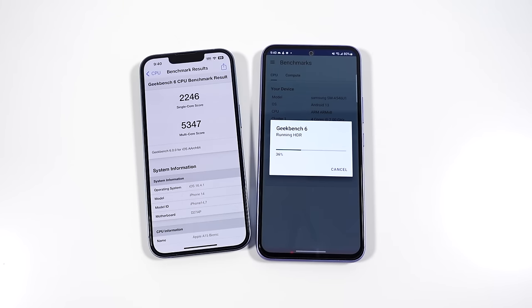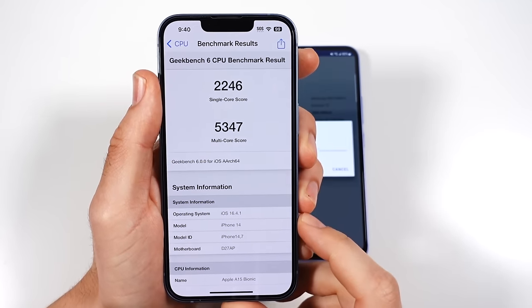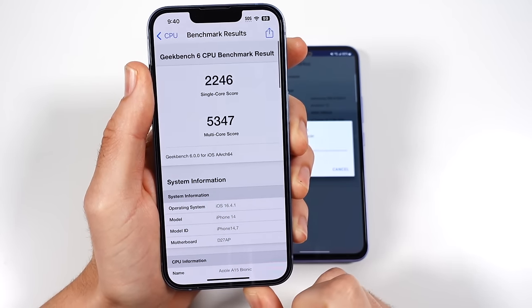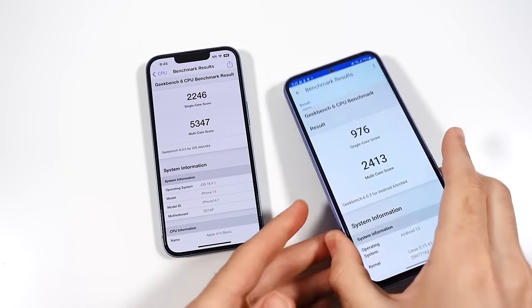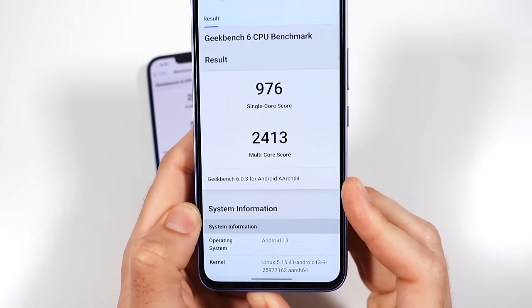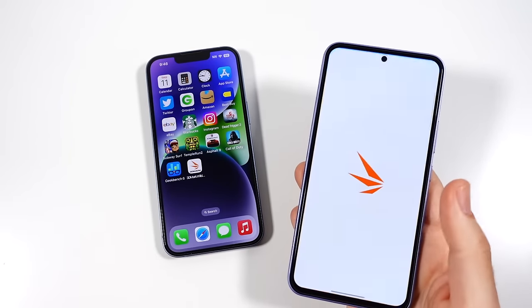I'm sure you're already guessing that there's going to be no comparison here in Geekbench 6. Final scores are already in with only 38% done on the Samsung. For the iPhone, we're looking at 5347 multi, 2246 single core scoring. Pretty darn impressive here. And finally, our scores are in for A54, coming in at a much smaller 2413, 976. I said that with a little bit of emotion. The truth is, I already expected that.